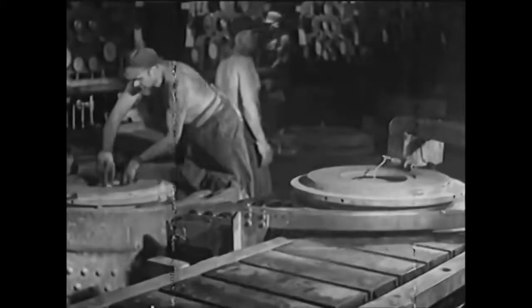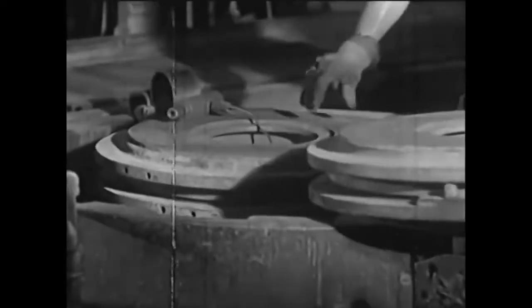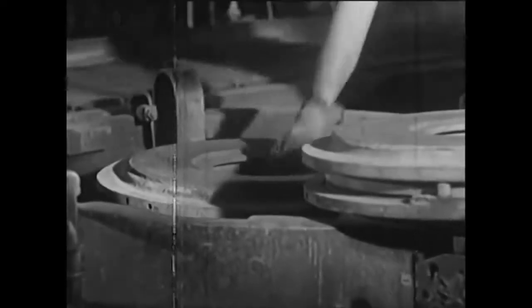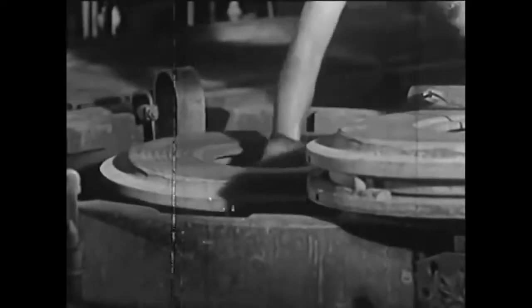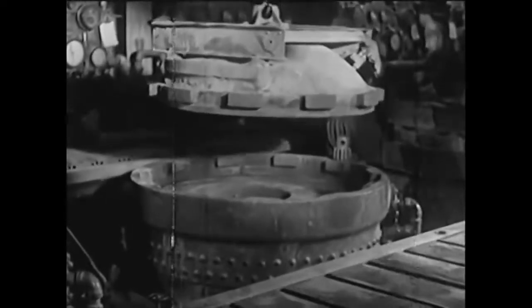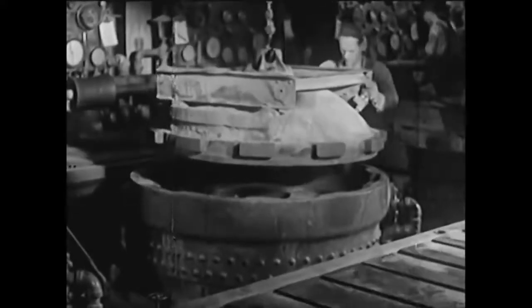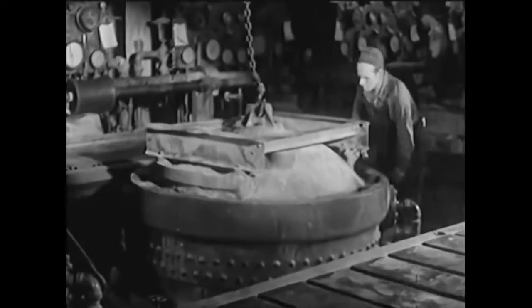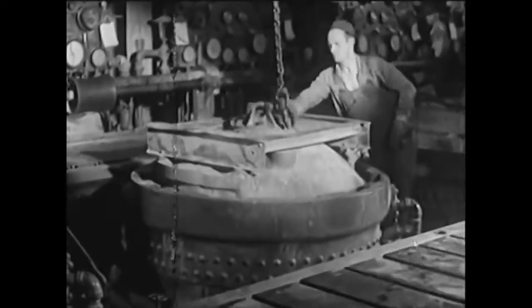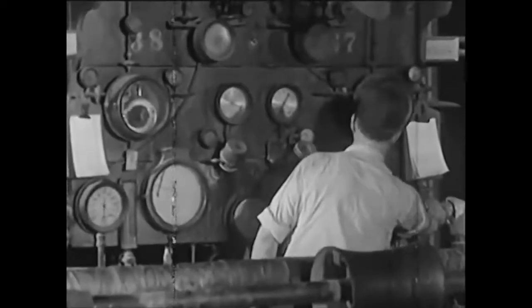28 molds are placed in each vulcanizer, each mold fitted with a water connection. A hydraulic ram gradually lowers the molds as they're placed. The water fittings interlock, forming a pipeline. When the vulcanizer is closed, water at a temperature of 300 degrees Fahrenheit and at a pressure of 240 pounds to the square inch is forced into the water bags inside the tire.